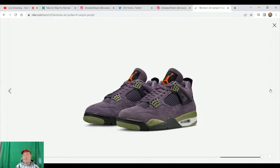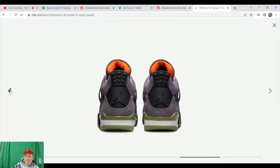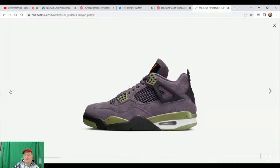This shoe looks good. I think it's better than that Montmartre shoe, to be honest. I like the green outsole, and I'm happy to be going for it today.